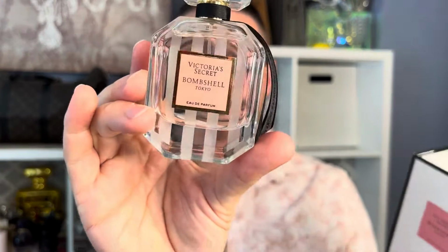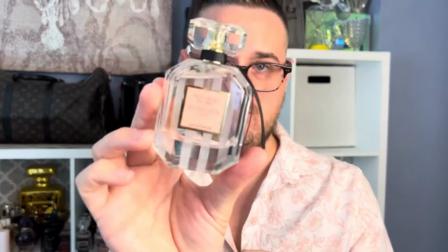These boxes are nice, so if you're a Victoria's Secret collector, it is a clasp magnetic box on the side. And the bottle has pretty much the same look for each one. They just have a different crest here in the middle. So for Tokyo, it's kind of like a light pinky coral vibe. They are all 1.7 fluid ounces. They are not 3.4 fluid ounces.